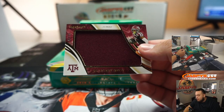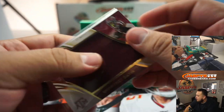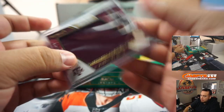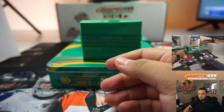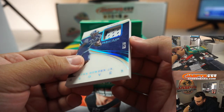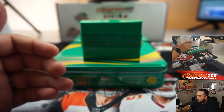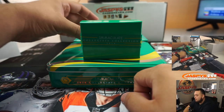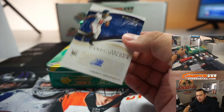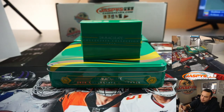Got a jumbo relic of Courtney Davis, 93 out of 99. Another one for Christopher. And we got another glove. That's Len Bowden Jr., 61 out of 68. Another one for spot 1 and Aaron. We got Antonio Gandy Golden, 53 out of 99. Spot 3 going to Christopher.